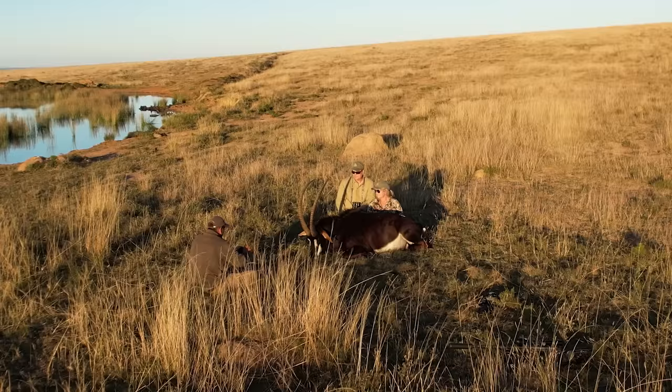After a very successful morning, getting two awesome cats, we went to the mountains and had a little lie down, something to eat. Now we come out looking for kudu. A lovely evening, and the first valley we looked into, we saw a monster bull, and he gave us the skip and ran out following a female.